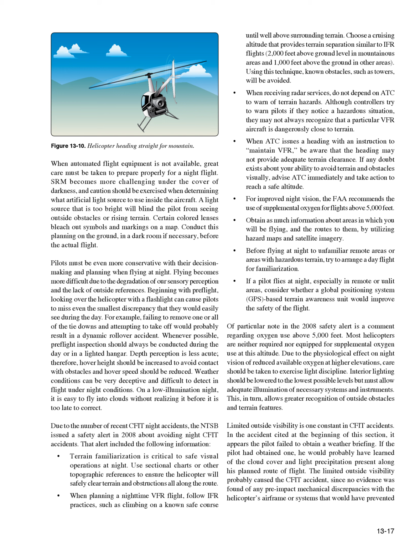When planning a nighttime VFR flight, follow IFR practices, such as climbing on a known safe course until well above surrounding terrain. Choose a cruising altitude that provides terrain separation similar to IFR flights, 2,000 feet above ground level in mountainous areas and 1,000 feet above the ground in other areas. Using this technique, known obstacles, such as towers, will be avoided.